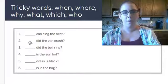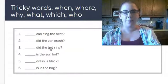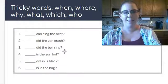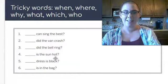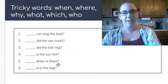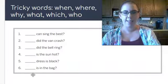You could also say, where did the van crash? Or when did the van crash? Those all fit. Blank did the bell ring. When did the bell ring? Blank is the sun hot. Why is the sun hot? Blank dress is black. Which dress is black?